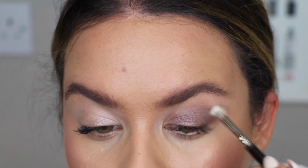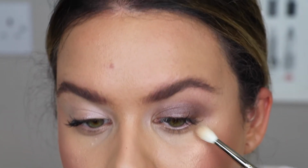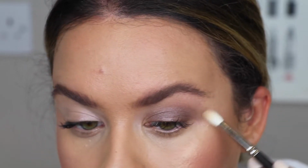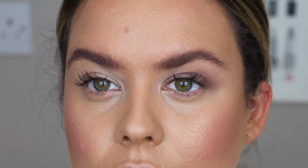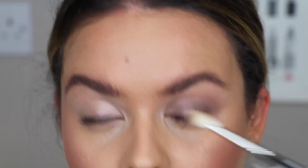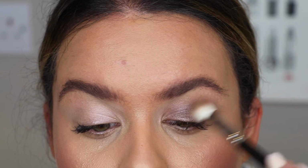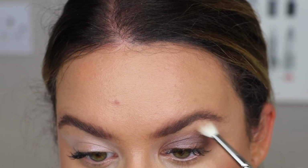It's just such a lovely palette. These colours, you kind of just can't go wrong. They're perfect for everyday. They're quite like bridal colours as well. If you were getting married or if you were a bridesmaid and you wanted to do everything on a budget or you weren't really big on makeup, this would be a really good palette to consider buying because it is such good value for money. And I would say the quality of the eyeshadow is absolutely fantastic.